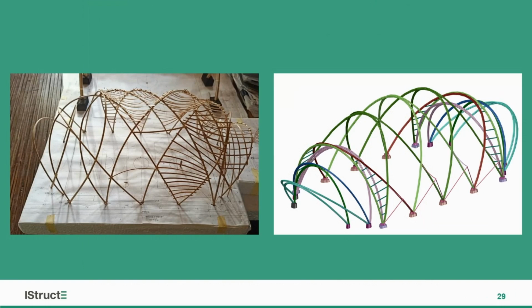They sat down and they said, what is bamboo good for? What is the best possible form to build with bamboo? What can you only do in bamboo? And this is what they came up with. So it's a series of arches with a series of saddle surfaces between them.